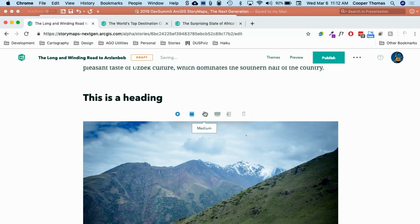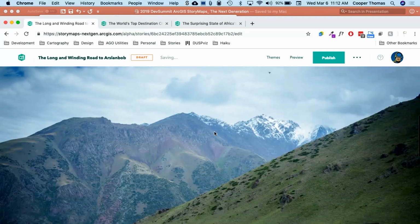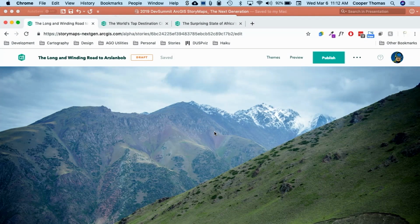And one thing I want to mention here is that we're leveraging server-side optimization to ensure that your images always look really sharp and crisp, regardless of what device you're loading them on. So if you're reading a story on a mobile phone, we're automatically going to fetch an image that's the right size for that device. We're not going to try and load like a 2 megabyte high-resolution image. Conversely, if you're looking at a story on a very large device, we're going to try and fetch the biggest possible size that we can while still ensuring some measure of performance.